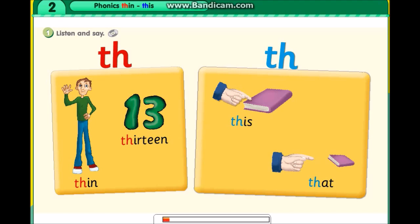Module 2. Phonics. Thin. This. 1. Listen and say. Thin. Thirteen. This. That.